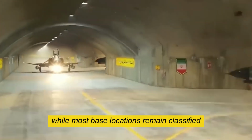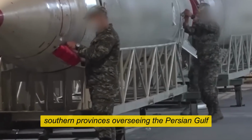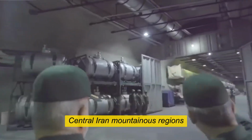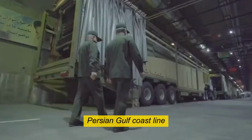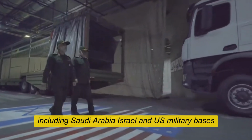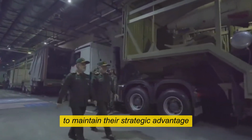While most base locations remain classified, many are situated in strategically significant areas. Southern provinces, overseeing the Persian Gulf, a critical route for global oil supplies. Central Iran. Mountainous regions provide natural protection against airstrikes. Persian Gulf coastline, positioned to target nearby nations, including Saudi Arabia, Israel, and U.S. military bases. These bases are heavily guarded and undergo constant modernization to maintain their strategic advantage.